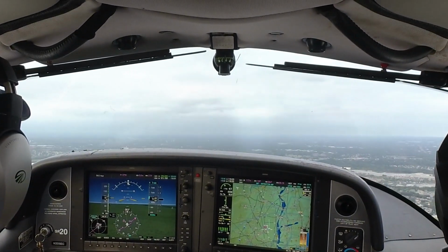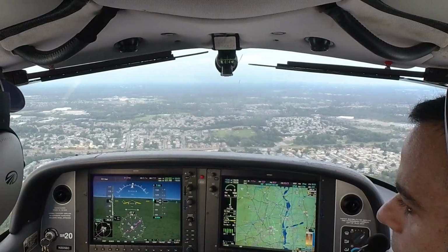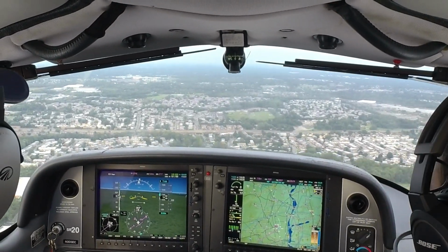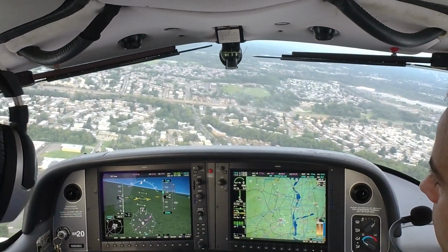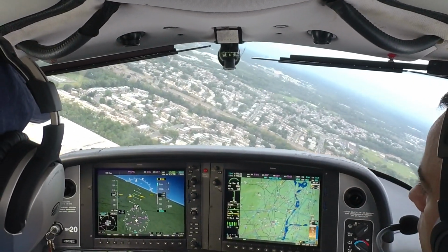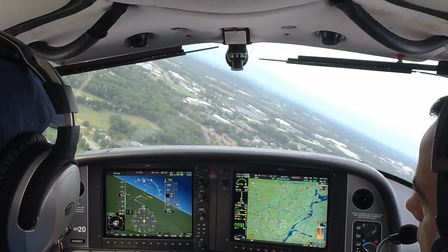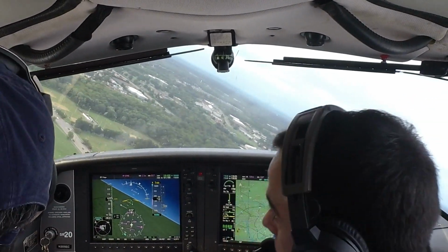Right, Charlie, wind 200 at 10, runway 24, clear for the option. Go for the option 24. 5 Echo Charlie. Right, pitch down. It's not going to work. Start your turn, because we already lost a lot of energy there. Altitude. Pitch up a little bit. No more than 100.